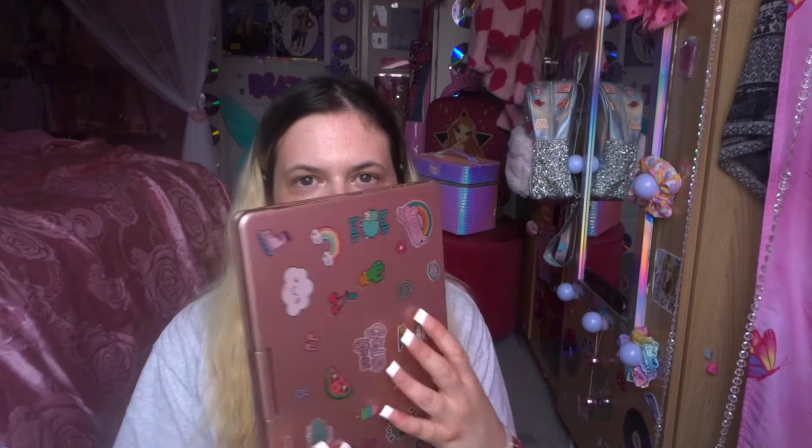I definitely should use it more, but yeah, that's the last iPad Air case, because it's rose gold, man. I was obsessed with rose gold a couple of years ago. I've got to put them all back.